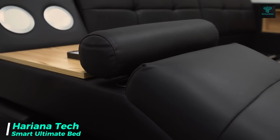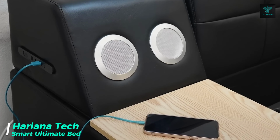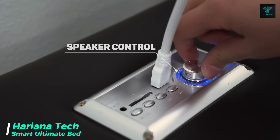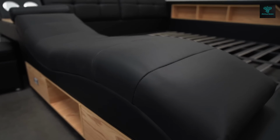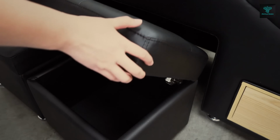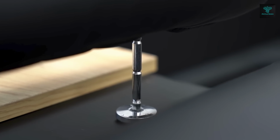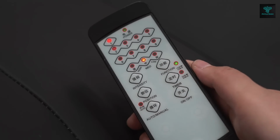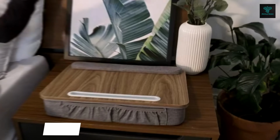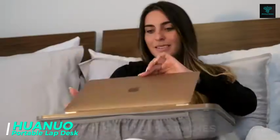The Haryana Tech Smart Ultimate Bed is the ultimate space-saving solution for tiny apartments. This high-tech bed includes a massage chair, Bluetooth speakers, a bookshelf, a desk, and a charging station, all in one piece of furniture. The bed's adjustable headrests, hidden ottoman, and massage chaise ensure maximum comfort. It's made from durable pine wood and is available in multiple leather colors, allowing you to customize it to suit your space. With everything you need in one place, this bed is the ultimate all-in-one relaxation and productivity center.